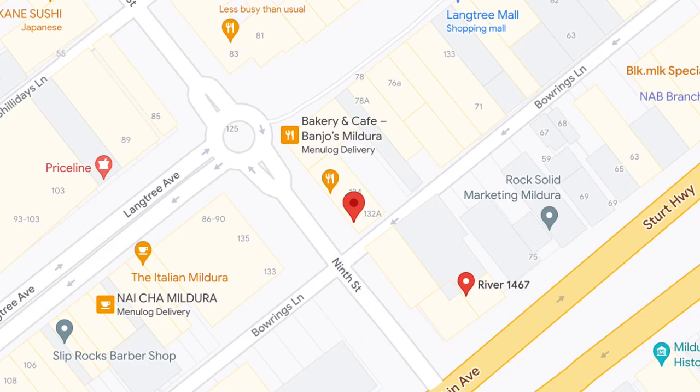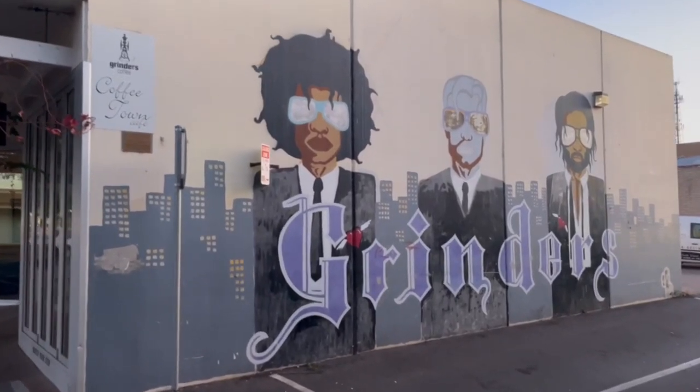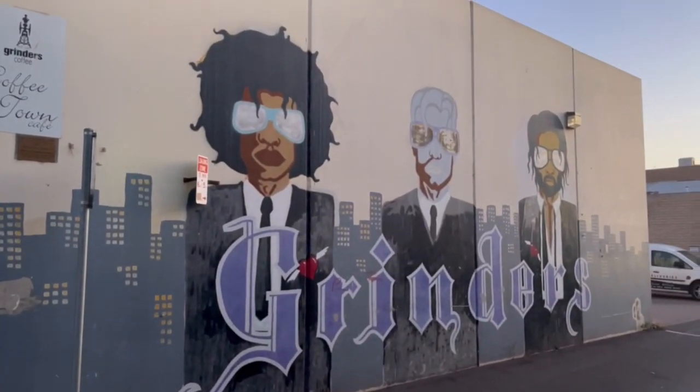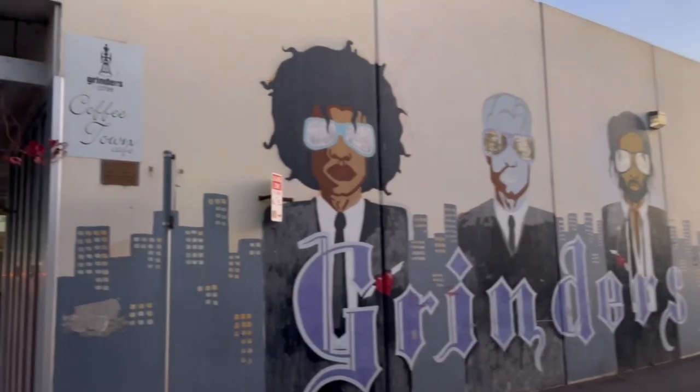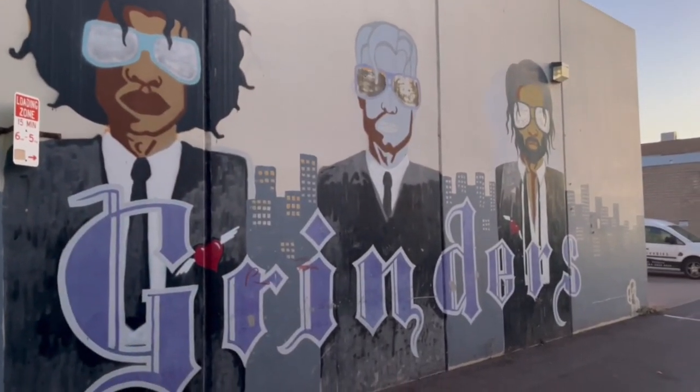Okay, the next one, which is Grinders Coffee Town. I reckon this was probably the original one in Mildura. Bit of a backstory, it's next door to the radio station. Many years ago, I used to work at the radio station and slip across here to grab me morning coffee. So she's a pretty cool one.